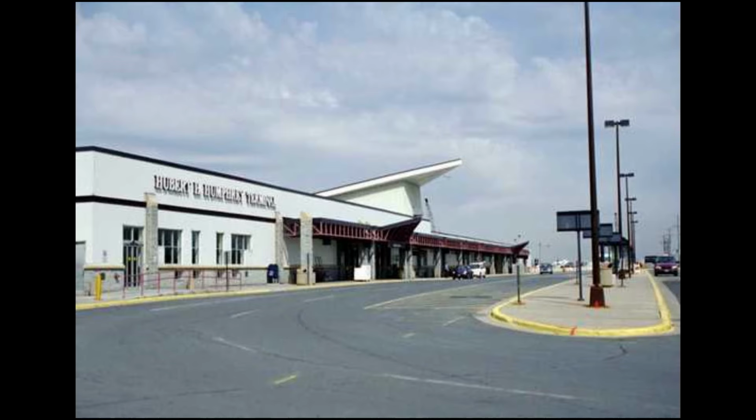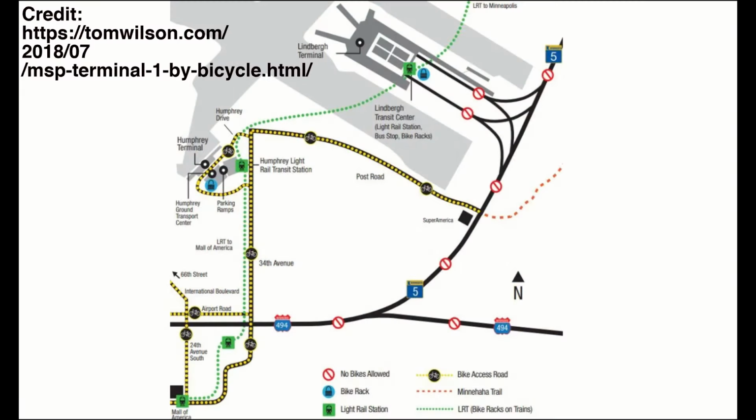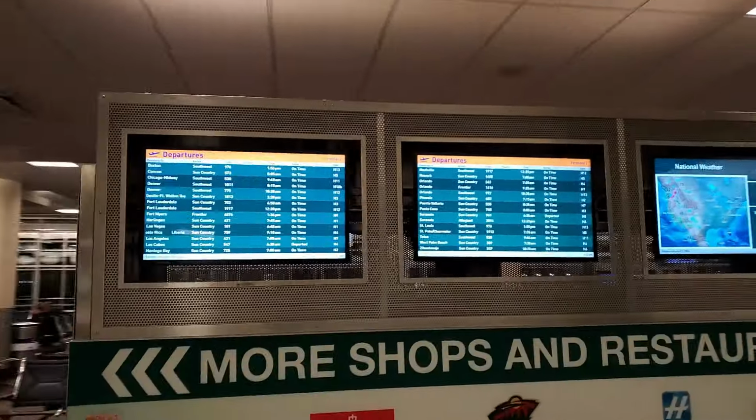Interestingly enough, while there is an LRT link between the two terminals, it is landside or pre-security, so I would not recommend making any connections at MSP between flights serving Terminal 1's legacy carriers and Terminal 2, which hosts low-cost carriers like Sun Country and Southwest. The latter is who we'll be flying with to Denver today, where we'll catch our connecting flight to Oakland for several days in California.